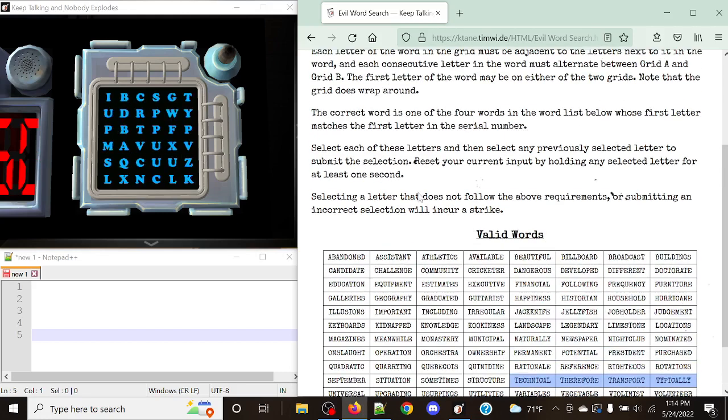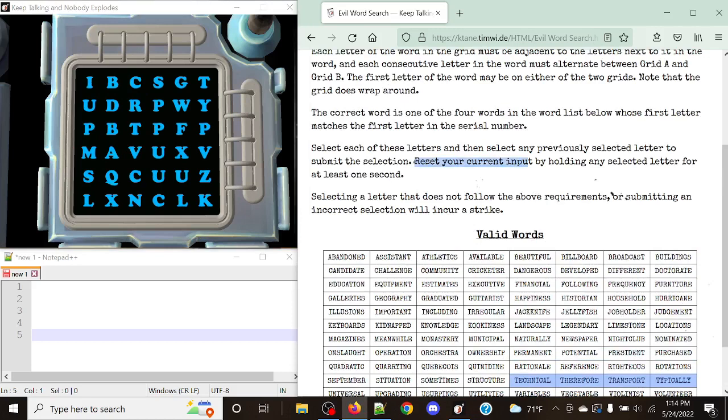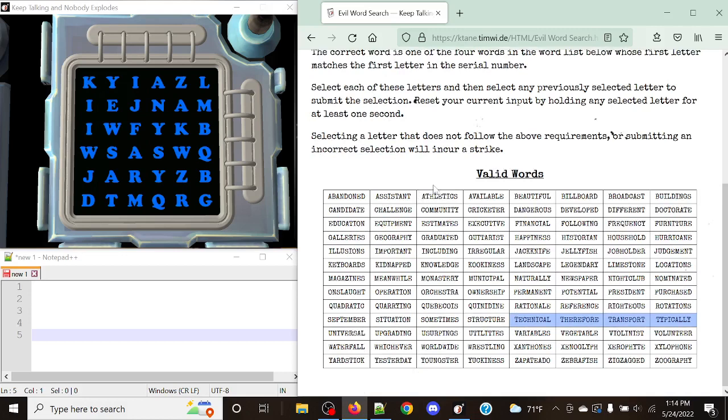And if you happen to mess up somewhere by selecting one of the letters that you can't select, you can obviously reset your current input by holding any selected letter for at least 1 second, so it completely resets it. Selecting a letter that does not follow the above requirements or submitting an incorrect selection will incur a strike. And the way that you submit is you select any previously selected letter to submit that selection. So let's take a look and let's see what we need to do.